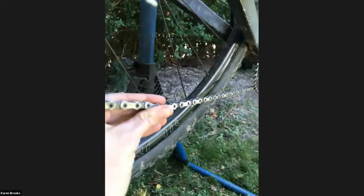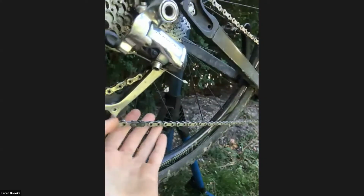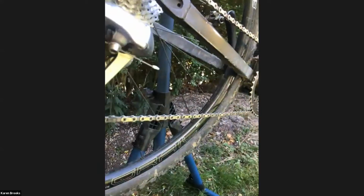Yeah, cool. Thank you. You know what? That brings up another point. There's a quick way to clean your chain, which is to just douse it in bike solvent and then wipe. Dip it in a tub of solvent, use way too much, and then just wipe. It won't get every bit of dirt off, but it'll go a long way to get some of the nastiness off.